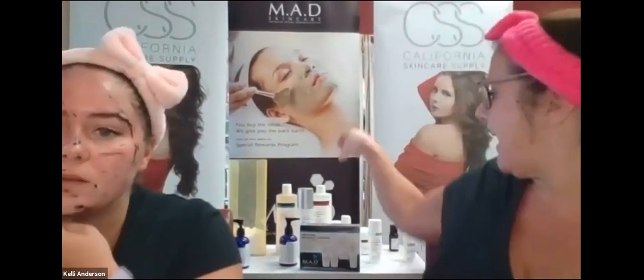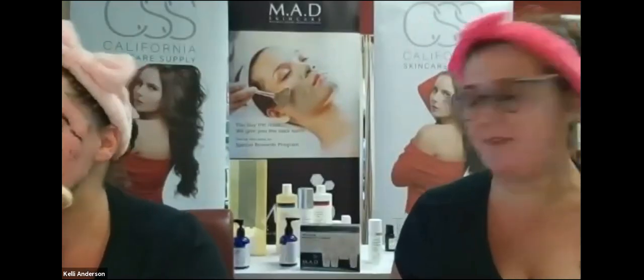Okay, Christopher. So now we're going on to the detoxification mask. Environmental detox. Okay. Someone's iPhone is popping up right in the middle. Ariana. Welcome, Ariana. Okay. So we're going to apply this with a fan brush nice and easy. This mask is very easy to work with. Yes, this is one of my favorites.